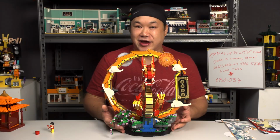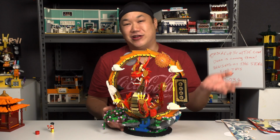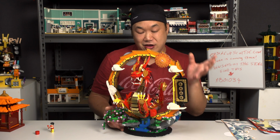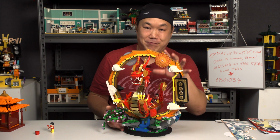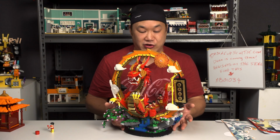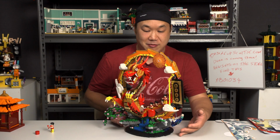But man, if it's a dragon boat set that I'd want to get, I have to be a little bit biased for Xinyu for sending me the set, but seriously, I'm probably gonna keep this and display it because it just looks amazing. It looks great. Your kids probably wouldn't want to play with it. It might fall apart here and there, but there's the front of it.